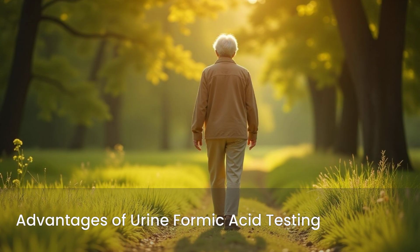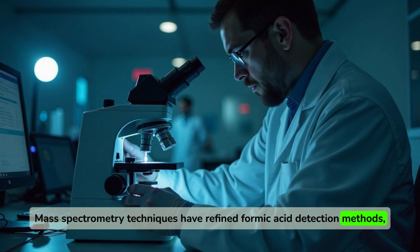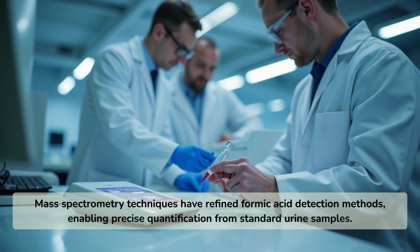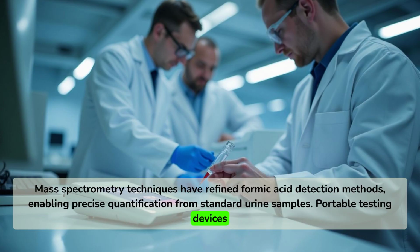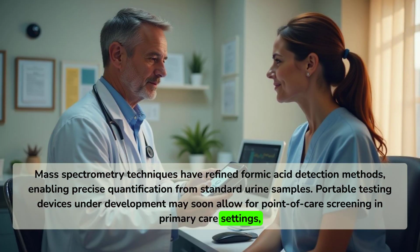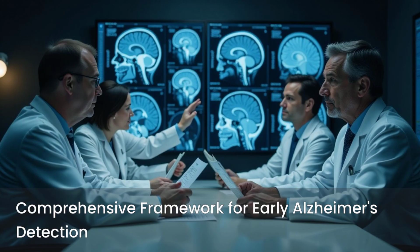Longitudinal monitoring can be conducted affordably, allowing for regular risk reassessment. Mass spectrometry techniques have refined formic acid detection methods, enabling precise quantification from standard urine samples. Portable testing devices under development may soon allow for point-of-care screening in primary care settings, revolutionizing early detection. Integrating these biomarker approaches creates a comprehensive framework for early Alzheimer's detection.